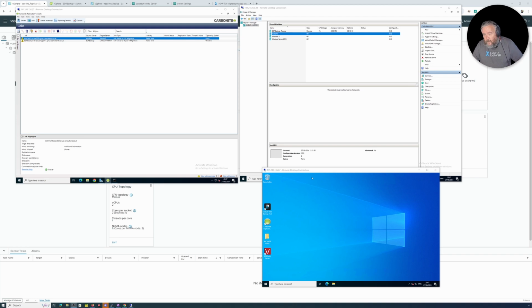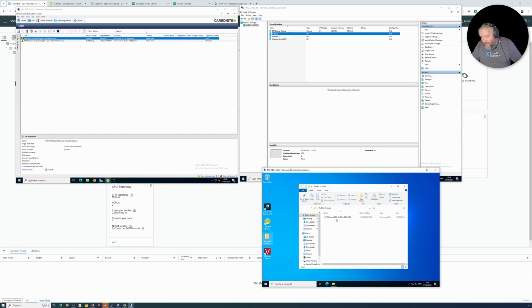So I'm connected into my BDR backup server via RDP like I was before. Remember, I basically created this test for EE video, and I copied this 10 gig VMware vCenter server 8 ISO. So there it is. And if we look here, BDR backup underscore replica is running on Hyper-V. Woo! Love it, love it, love it.